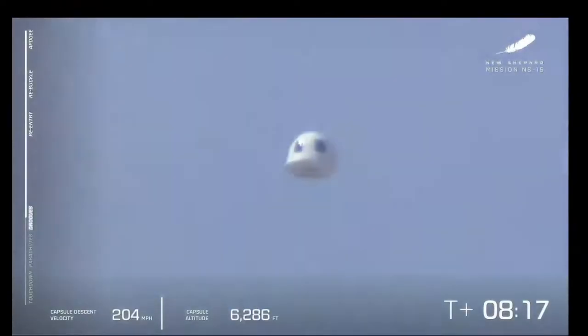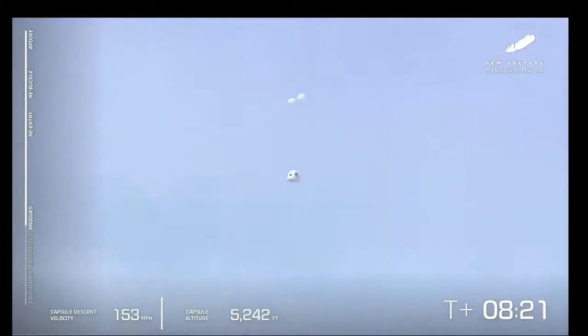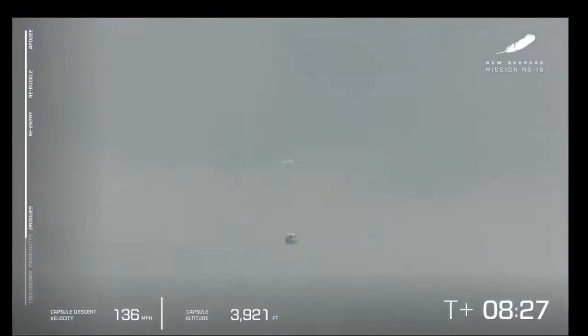And a little wink from one of those big, beautiful windows. Look at that. There go the drogues. And here come the mains. All 3 parachutes are out. We're looking for full inflation, and there they go. I love that.